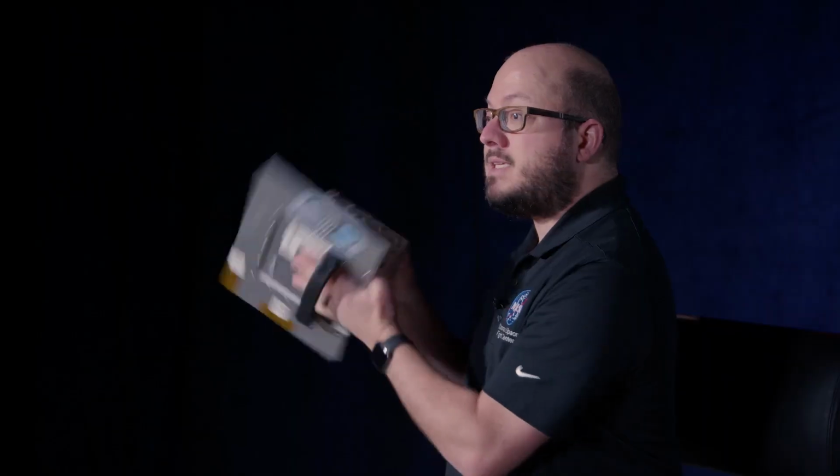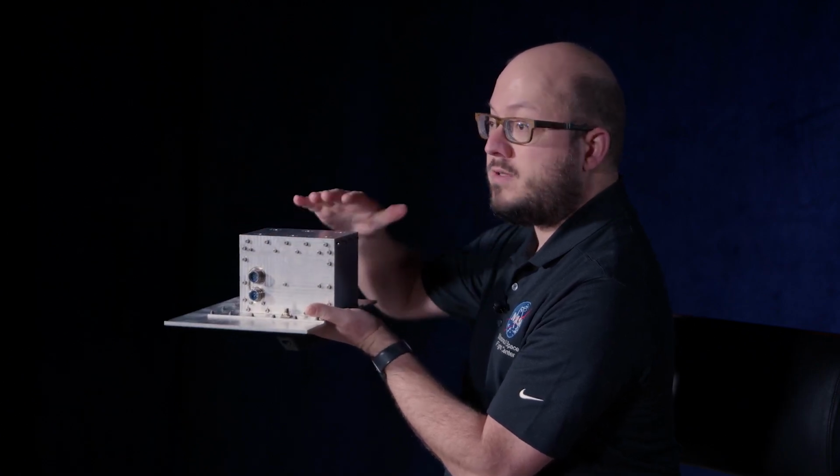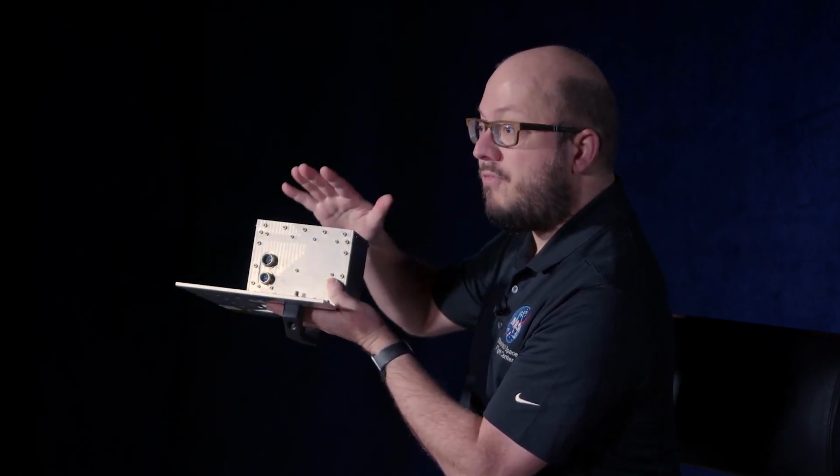moon. I'm holding in my hands the Lunar Node 1 mass simulator. We use this build to test out our vibrational modes, put it on a shake table, and also do fit checks with the lander itself. Inside of our payload, we have multiple electronics boards that fit within this chassis that is a little bit about a half a U in size.